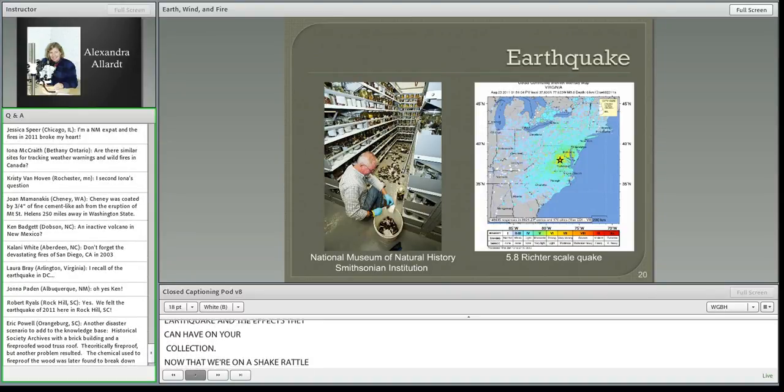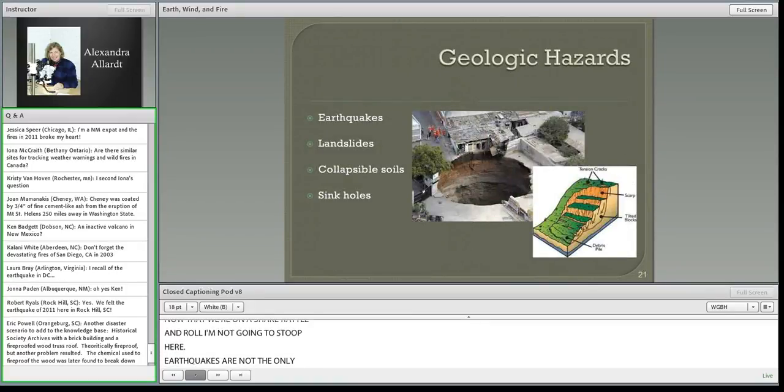Collapsible soils, landslides, and sinkholes are three types of geological hazards that may challenge the foundations of your buildings and topple your collections, if not covering them with slimy mud and debris. Be sure to evaluate your risk to this hazard, and I'll give you tips on what resources to look at a little later in this webinar.